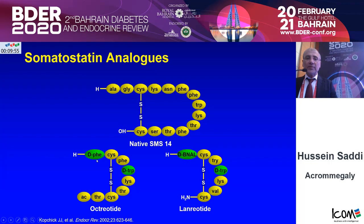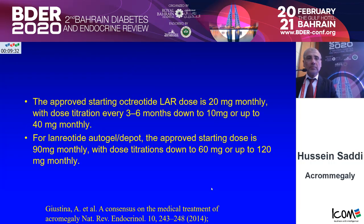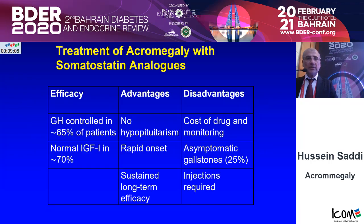Somatostatin analogs, we have two on the market, octreotide and lanreotide, which are used for acromegaly. There is a third one as well, pasireotide. And they work by binding to the receptors in the pituitary or anywhere else, and they block the release of growth hormone. And we have octreotide LAR, 20 milligrams monthly intramuscularly, and then you can titrate the dose up or down based on the response. Lanreotide is an autogel depot that the patient could actually inject himself or herself at home monthly instead of having to come to the hospital to inject.